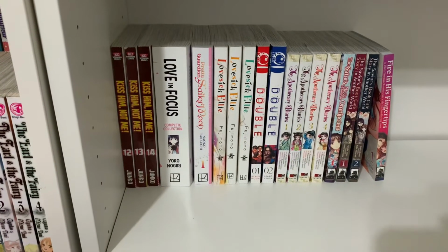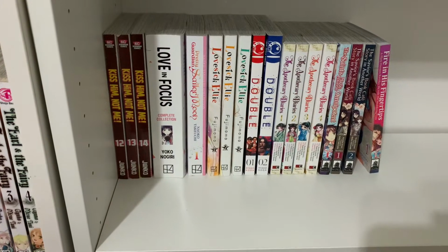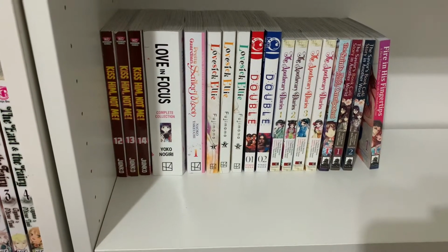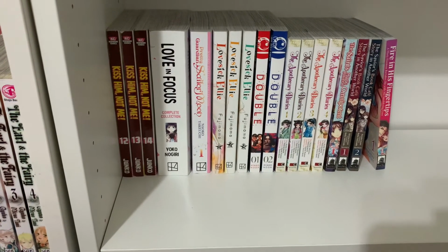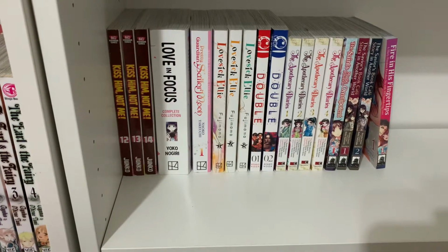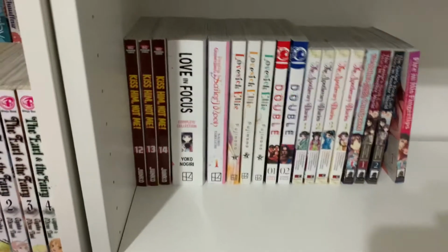So down here I have 12 through 14 of Kiss Him, Not Me. You're gonna ask, why do you just have those volumes? I read 1 through 11 on Kindle Unlimited, and then I needed to know what happened, so I bought the last 3. Am I gonna collect the first 11? I don't know. I might end up selling these last 3. I really don't know, but I have them.